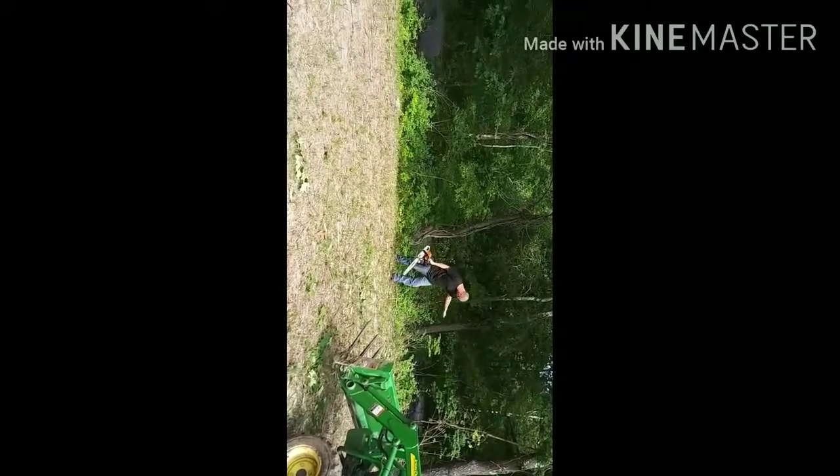So we discovered there's a dead cherry tree. So we are going to... Oh, caught some wire. I didn't realize there was wire down there. We just bought all this land in November, so we're still discovering things about it. Interesting. Electric wire.